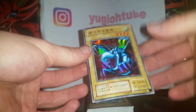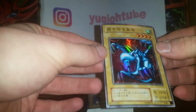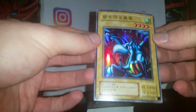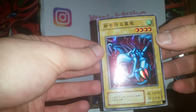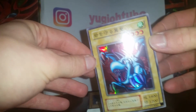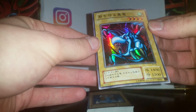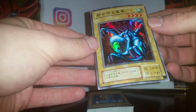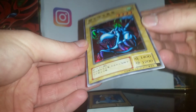Cool. Alright. And the next foil. Now this is awesome looking. Winged Dragon, Guardian of the Fortress. It's always a classic. This may have been its only foil variation, so. As you can see, it's EX03. And it has the Eye of Anubis.